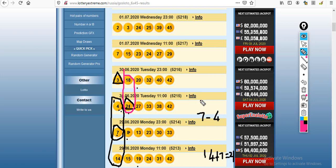So we have the number 21 and 18. 21 minus 18, the answer is 3, and the number 3 didn't come. And if you say 18 plus 21, the answer is 39. The number 39 didn't come.